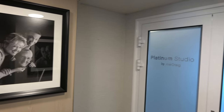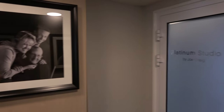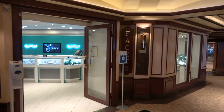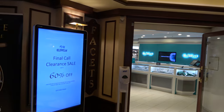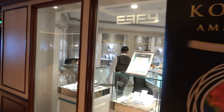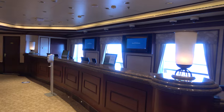On deck 19, in the back of the boat, you will find the Platinum Studio, which if you want to go get fancy pictures taken, this is where you would go. Right across from the Wheelhouse Bar on the promenade deck towards the front of the boat is the jewelry store called Facets. We are not big jewelry people, but it is a pretty good size jewelry store. And it's also located right next to the shore excursion desks where you can come to book any of those adventures on the shore.